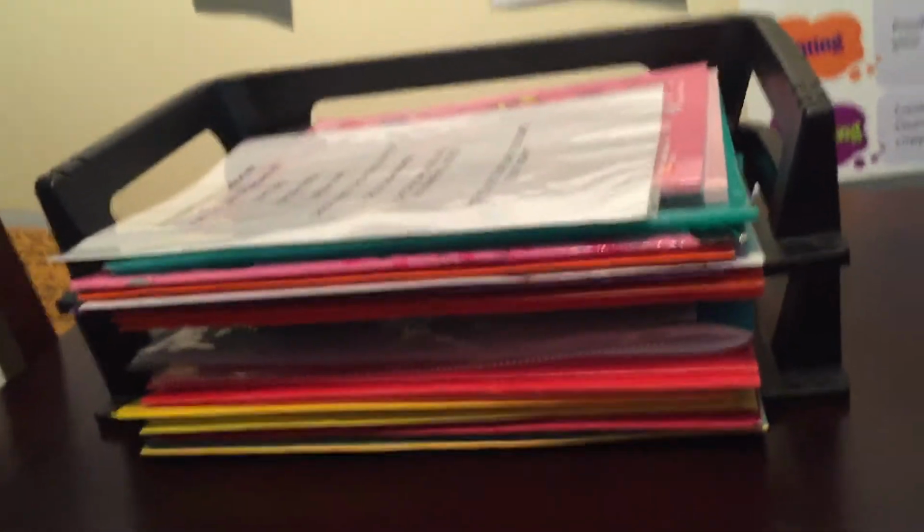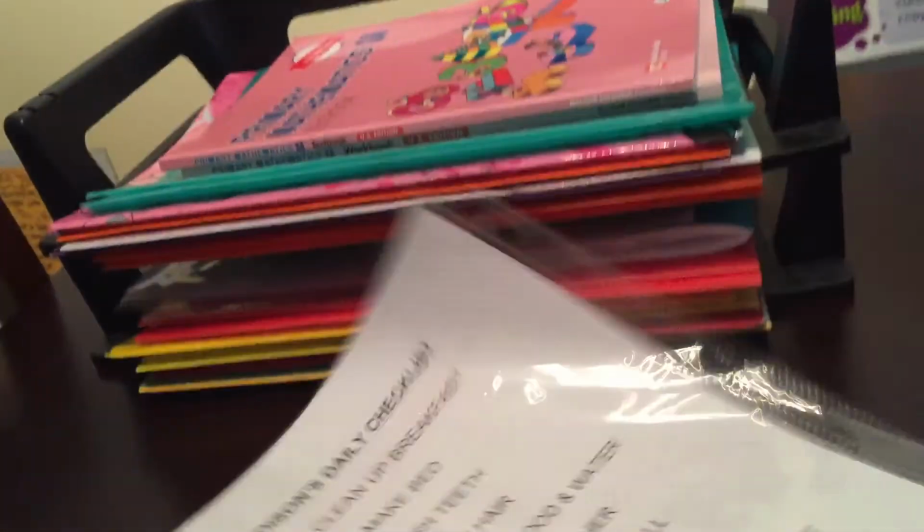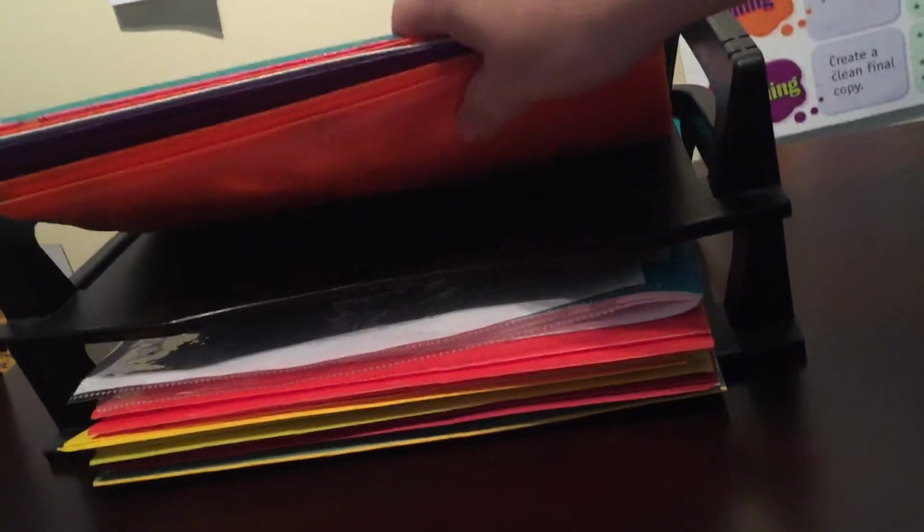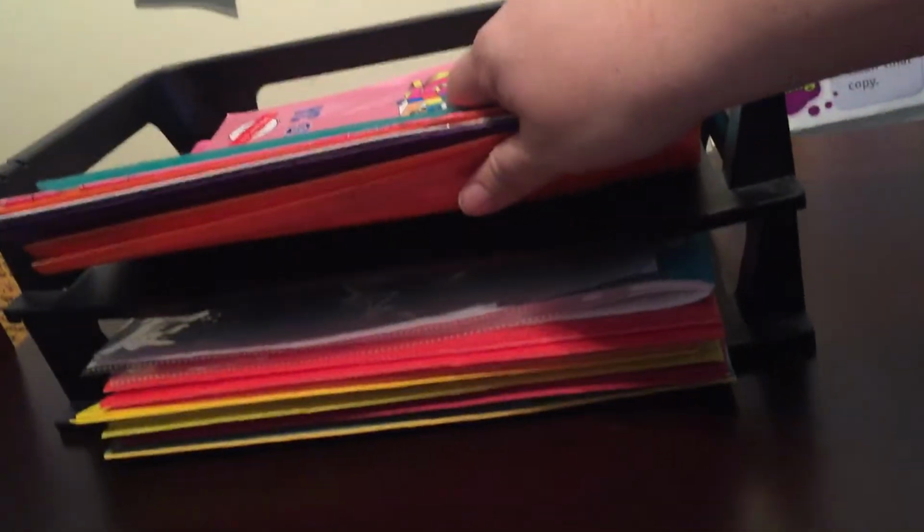And this is the kids' daily work boxes. I fill them up the night before or that day. And they have a checklist of things they need to get done. And they have their math, and each folder is for something. They pull that out and they know that's what they're supposed to do for their independent work. So then that's pretty much it.